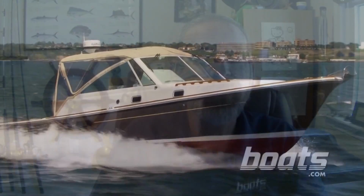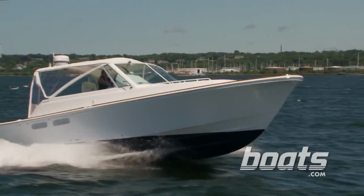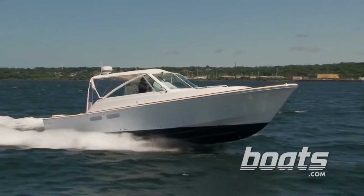How can you tell if any particular boat you're looking at is going to be stable? Well, truth be told, from design alone, it's really hard to predict. The only way to be sure of just how good or bad a boat's stability is, is to get on it. That's not a bad thing. Actually, it's one of the cardinal rules of buying a boat.